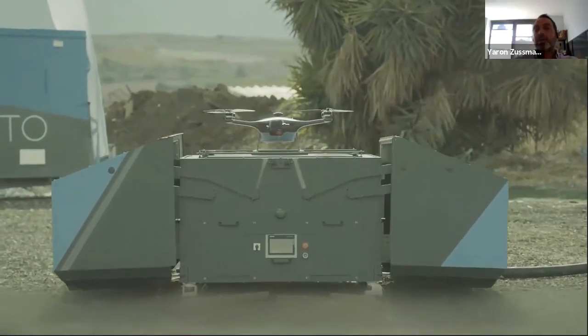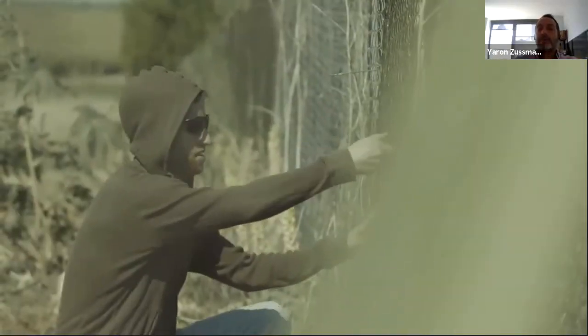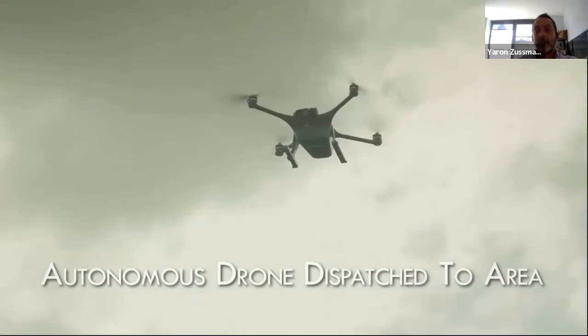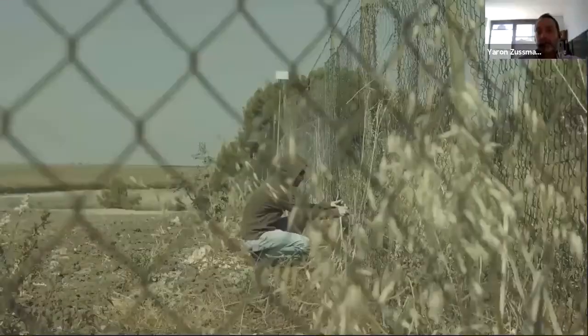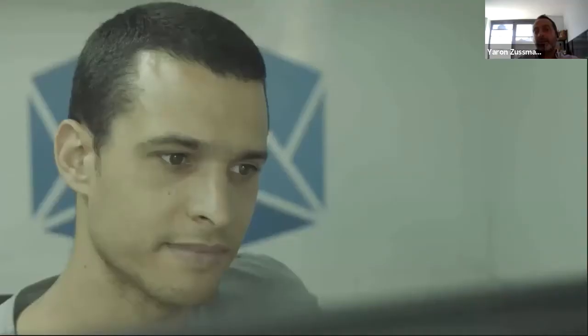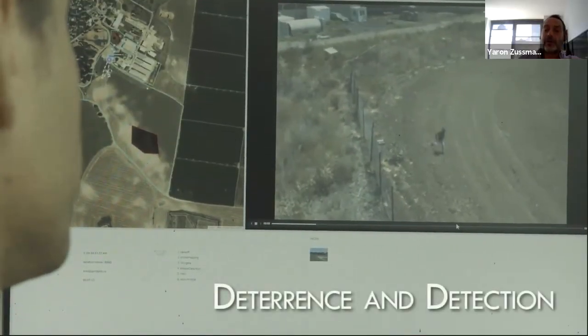It's not science fiction. As you can see here, when a drone starts following an intruder, the intruder knows that they're doing something wrong. It's not like a PTZ from a mile away. So it's a really good way of closing that loop between the command center and the field, and understanding what's going on when you do have an intrusion on your perimeter.